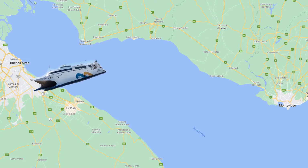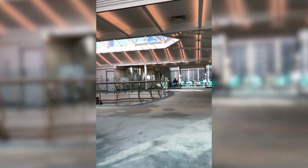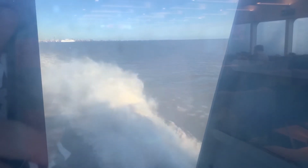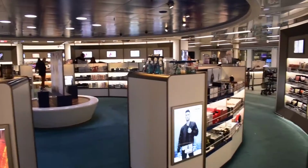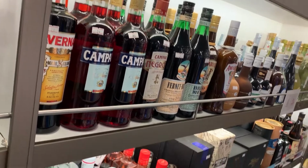We took a ferry with a company called Buque Bus from Buenos Aires to Montevideo, and after checking in we put on our complimentary shoe covers which protected the ship's carpeted floors and took our seats. On the boat they had a duty-free store, and although I wasn't buying anything, I thought I'd have a nosy. I have to say, they're brave to have all this alcohol on shelves because the vibrations of the ferry were causing the bottles to seriously shake.